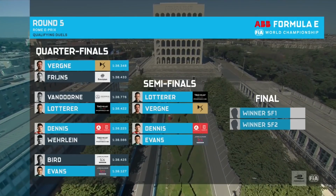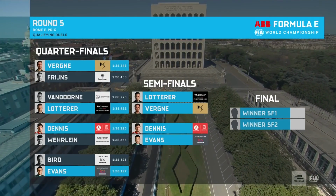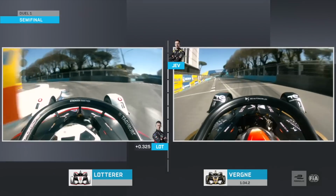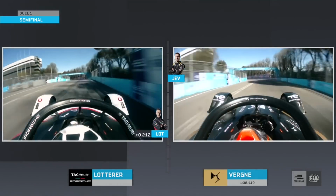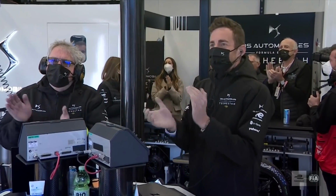Lotterer versus Verne in semi-final number 1. Dennis versus Evans in semi-final number 2. Andre Lotterer versus Jean-Eric Verne. Verne on the power, out across the line. Lotterer closes the gap a little bit, but it is Jean-Eric Verne who advances through to the final.